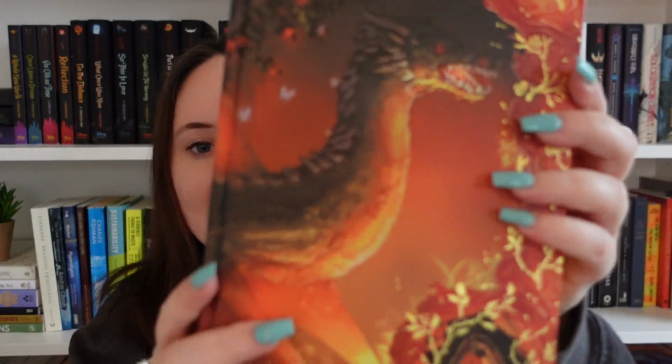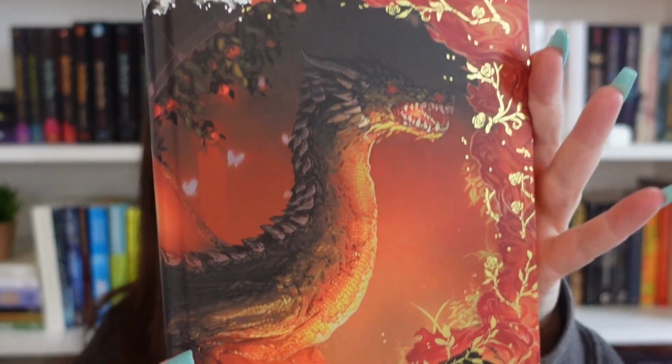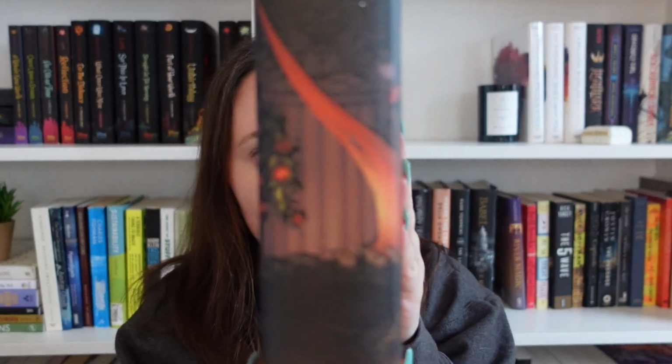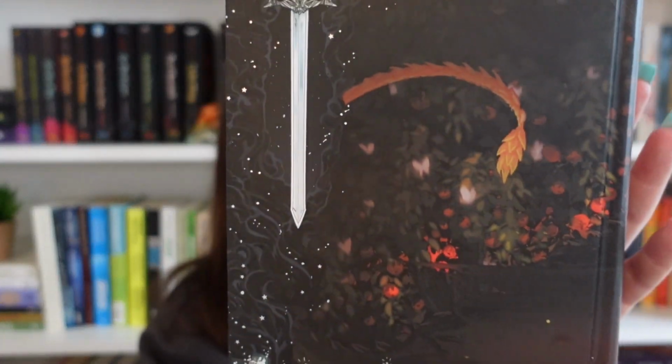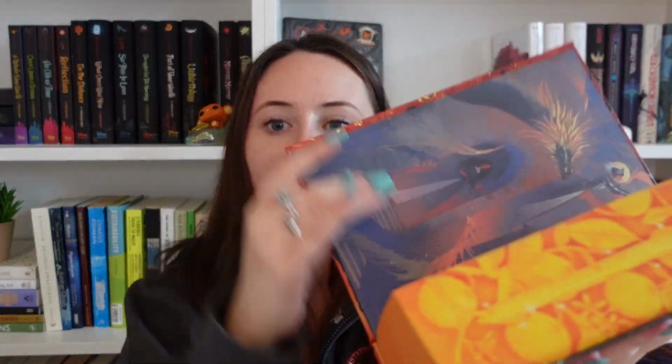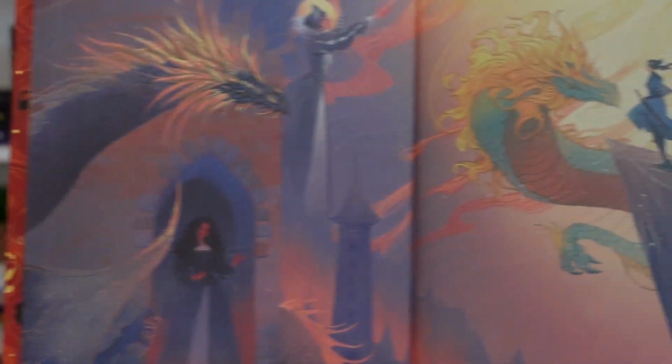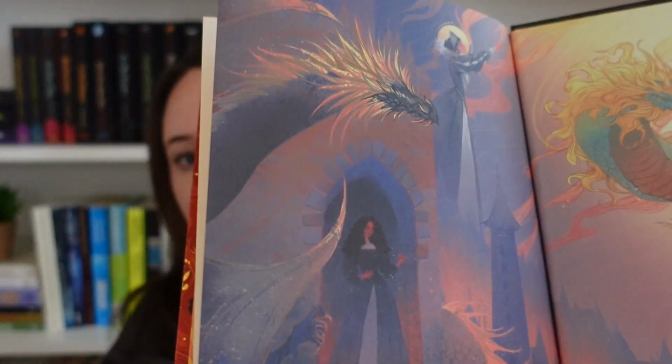Okay, here's the naked hardcover. Look at that. Look at that dragon. He or she looks ferocious. The spine, the end, and then here's the end papers. So pretty. Are the end papers on the other side? No, they're the same. Oh, so pretty. Okay, so that's the first one.